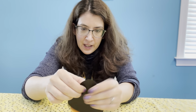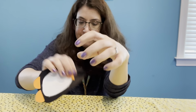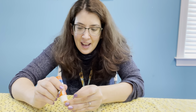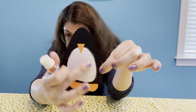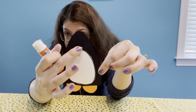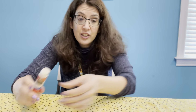And then we're gonna put the little beak on. The little beak's gonna go right there. So it's gonna hang a little bit in front of the belly. And put that on. Little triangle, lots of little shapes here, right? Okay. So we've got the oval, that's the belly. We've got the half circles, that's the feet, and the triangle is the nose. And the body is kind of almost like a triangle shape too. And then the eyes are circles.